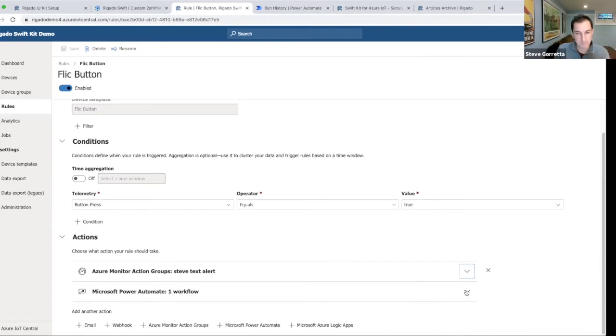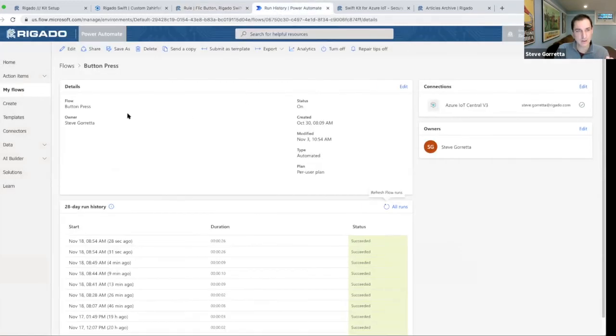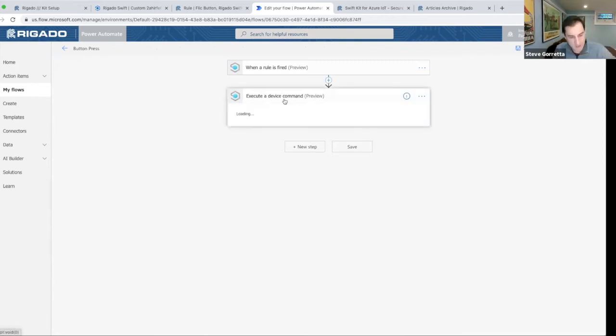I've also created something new in Power Automate, which is a workflow that you can actually use to send information back into IoT Central based on that condition. So this is kind of a neat one. What this does is when the button gets pushed, I have Power Automate run a command to go back into my display here and indicate when the button was pushed. And I say that's when this room was last cleaned.